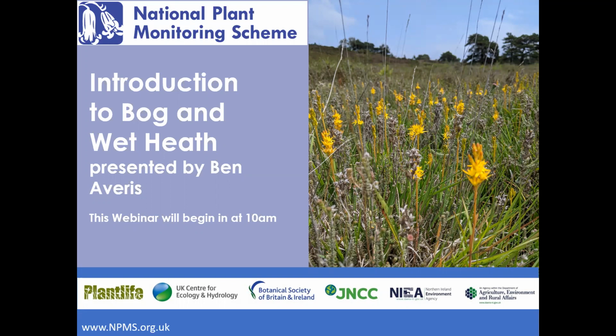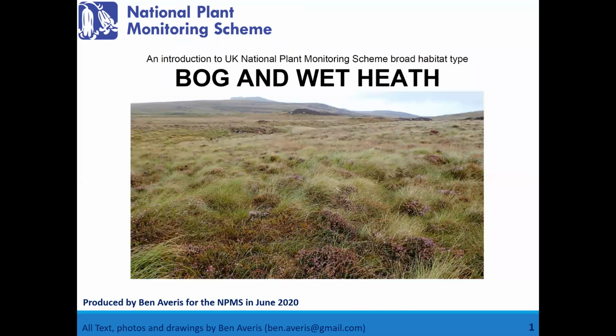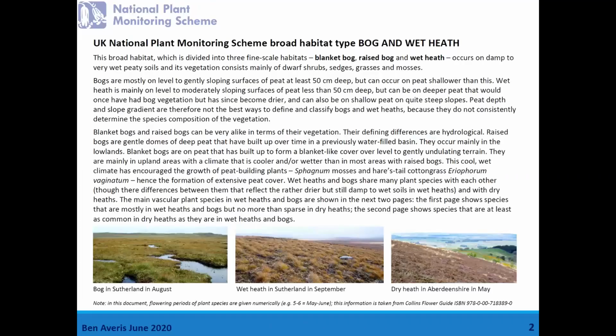So, hello everybody. Thank you for coming along to this session. 33 participants so far. Okay, so we're looking at Bog and Wet Heath, the NPMS Bog and Wet Heath habitat. This illustrated tour through the habitat looks at it through this document that I prepared last summer. That's a picture on the front of some boggy, wet, heathy landscape up in the highlands. If we move on to the next page, this is where we start getting into discussion about what the habitat comprises and its subdivisions.